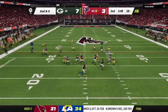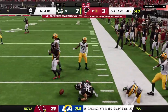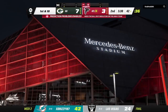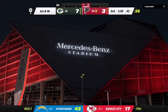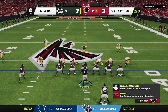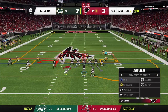Ready? 2nd and 5. He's going to hit his man out of the backfield, complete. And they get him down, but not before he takes it across the 40-yard line. It's a gain of 13 and a 1st down for Atlanta. Well, I like the play design there. They occupied the defense downfield, everyone trying to account for someone. But unfortunately, they didn't account for the running back slipping out of the backfield, and he was absolutely unnoticed and wound up getting big yards on that play.